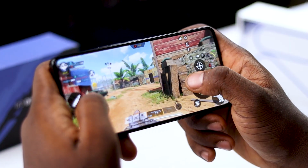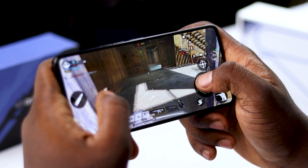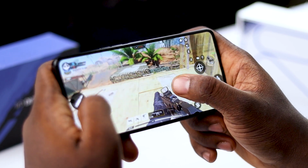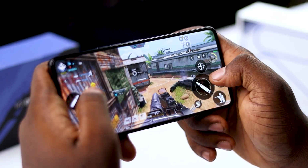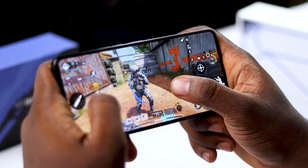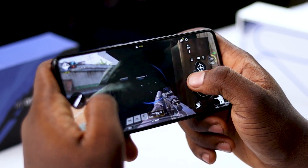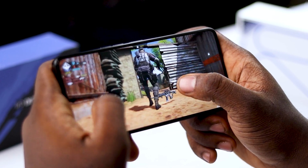The MediaTek Dimensity 8050 chipset is actually paired with 8GB of RAM, which I've stated earlier could be boosted to 16GB with the help of memory fusion. And with this combination, you are going to experience a lag-free experience with multitasking, as it also handles everyday tasks with ease and produces a very snappy performance.